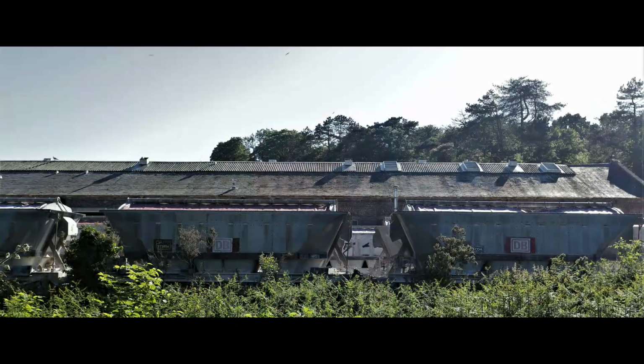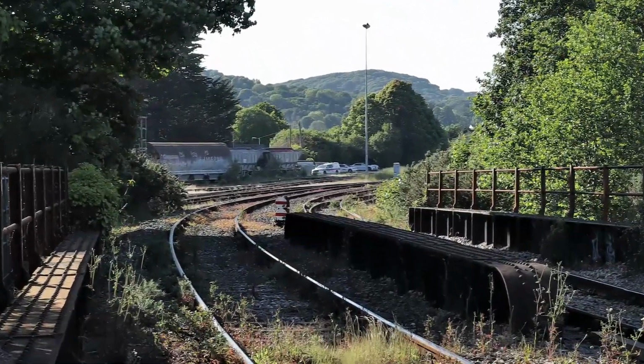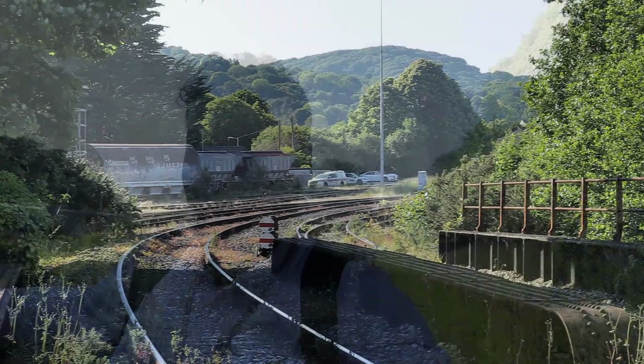This is our St Blaise depot, and there's three lines of China clay trains parked up today. I think that's because it's a bank holiday, so there's no freight movements on the railway for China clay today. It'll probably start again maybe Saturday, maybe Monday.